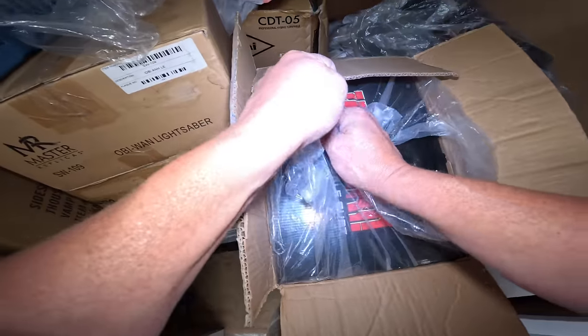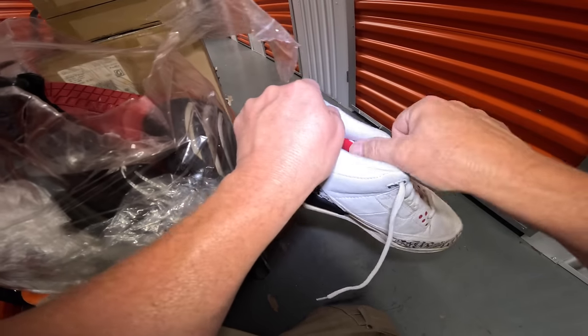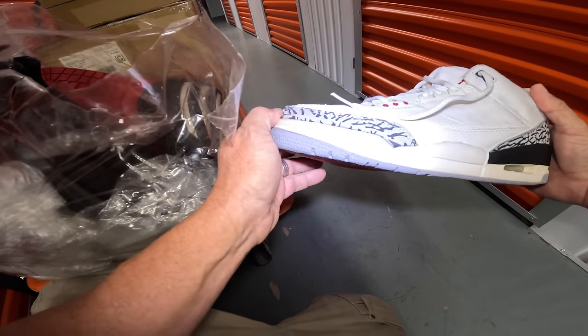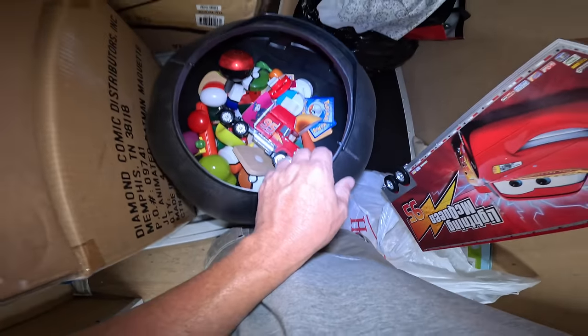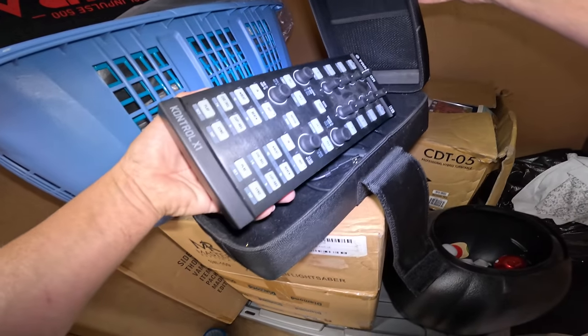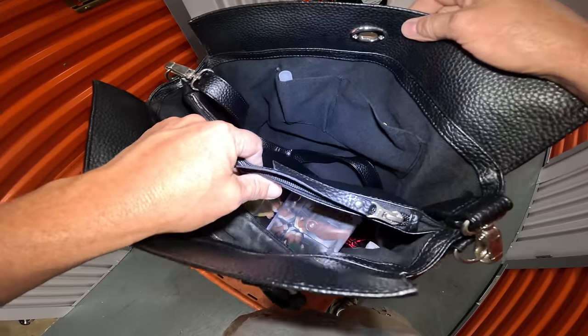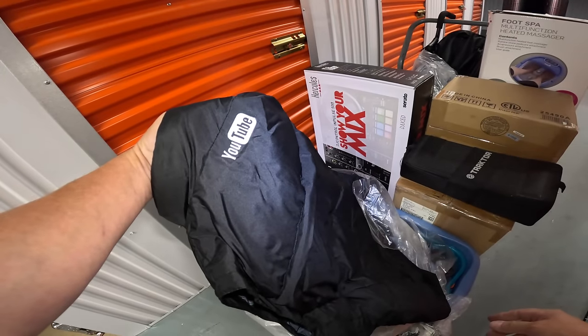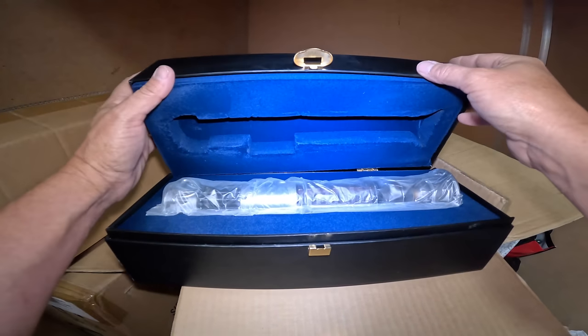Oh, Iron Man. Legendary skill bust. I'm hoping these are real. Made in China. Get out of here. That's not real. Oh, there's Pokemon cards in there. What is this? Oh, look at this. Look at this. They work for YouTube. Okay. Yes.